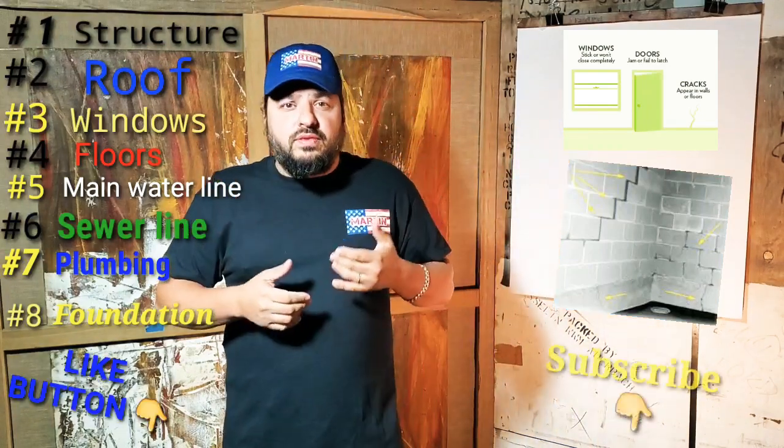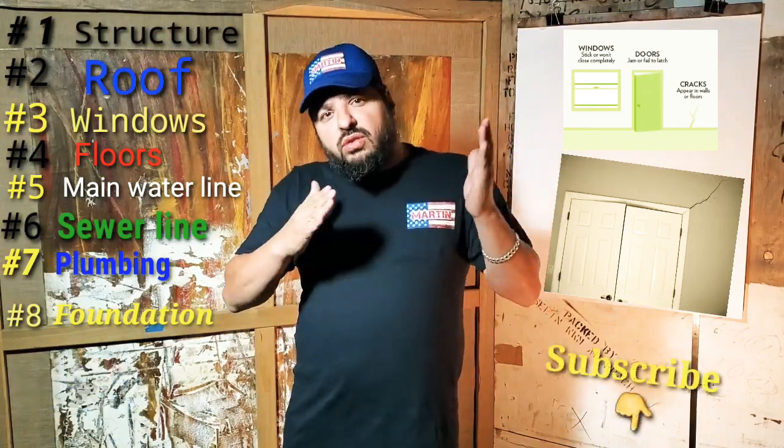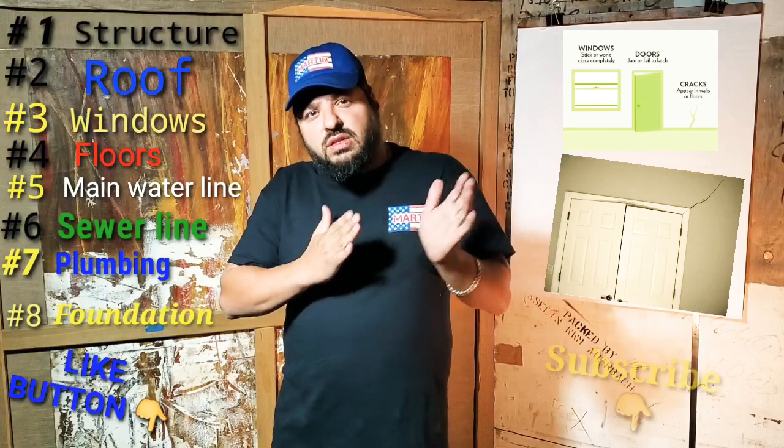Another way to check to see if you have foundation issues, like I said with the windows, you can walk through the house. Look to see if there's any doors that are not sitting straight. You look for cracks in the ceilings, cracks in the floors.